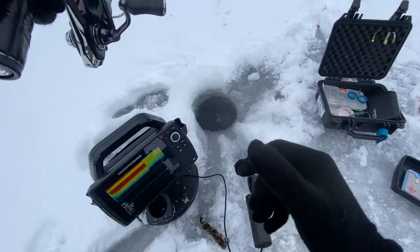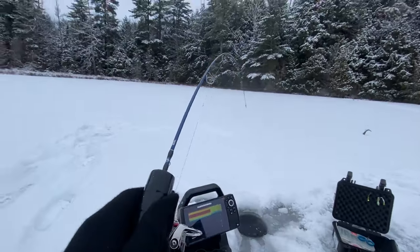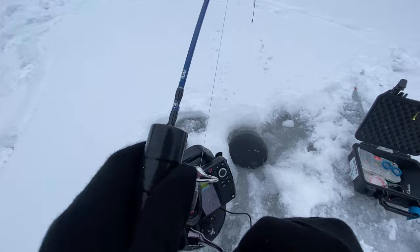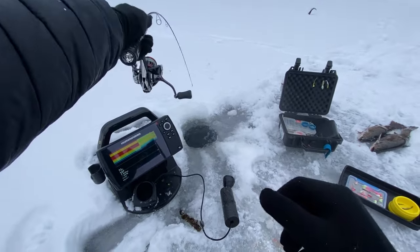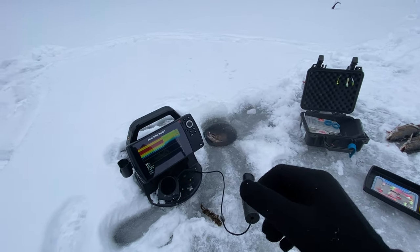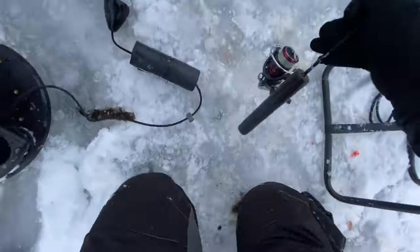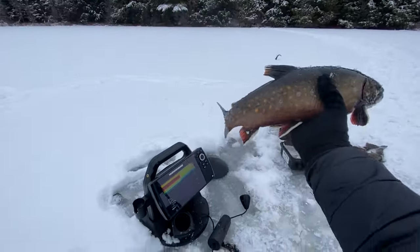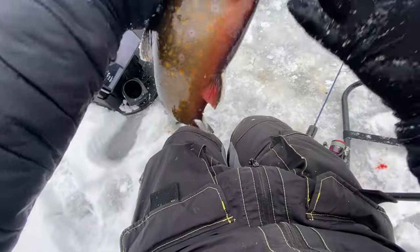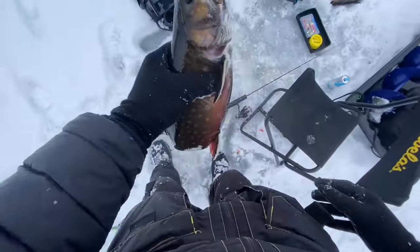I think I foul hooked this fish somehow. Not sure. No, I didn't. It's in the mouth. Just has a wound on it. Oh, wow. Oh, hook pop tip. Okay, okay, okay. Look at that. Wow. Ripped my gloves. That's gonna call it, folks. We're done for the day after this.